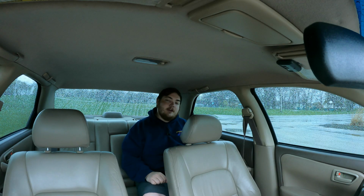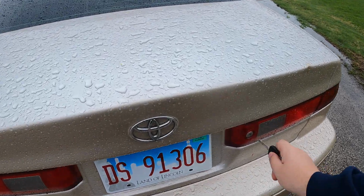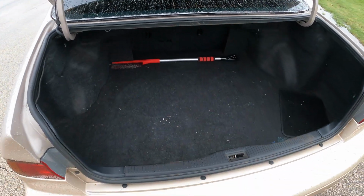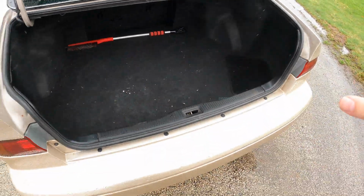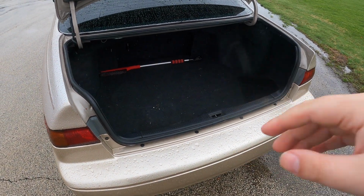But let's hop in the very back. We'll take a quick look at the trunk and cargo space, and then we'll talk about the looks. All right, so we're on the back of the 98 Camry. Come up here with the key and pop it open like that. Plenty of space in the back of the Camry. I mean, so much flipping space. Now, I don't get anything cool, unique, or special back here, but it is very, very large and very common of this era to have large trunks like this, and boy, do I miss it.